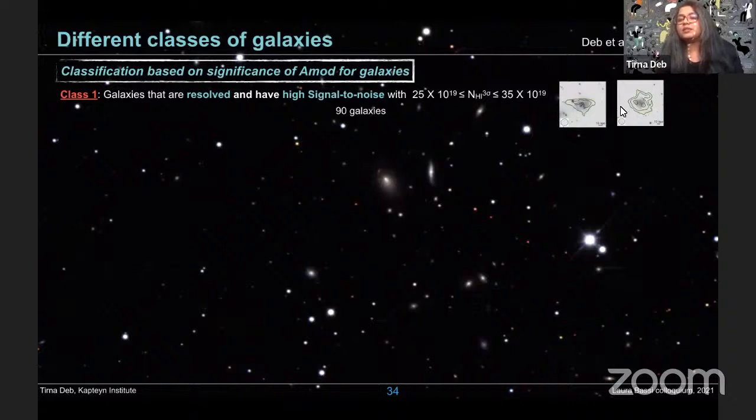And here we see 2 example galaxies. In green, we see the contour around inside which we calculate AMOD. And in black, we see 3 sigma column density of these galaxies. So we see that the black and the green contour is overlapping. That means AMOD is meaningful for these galaxies.